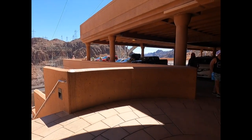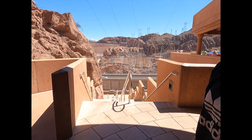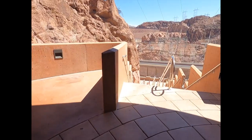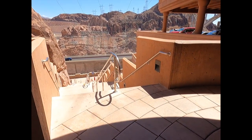But we parked in the parking garage so we can come and look at the dam from this angle. Well, we could have been there already, guys, taking the stairs. I guess I'll meet you all down. Come on, guys.